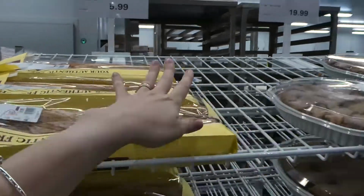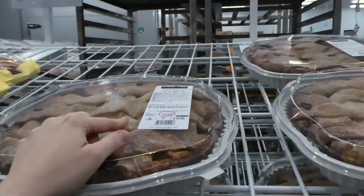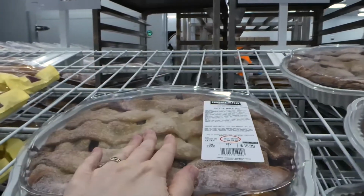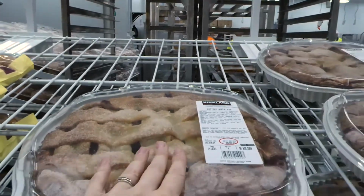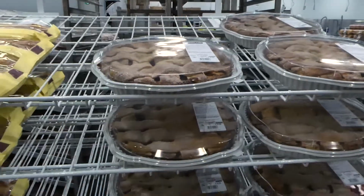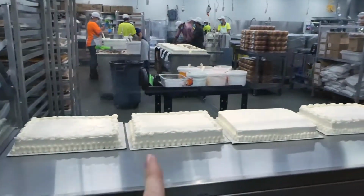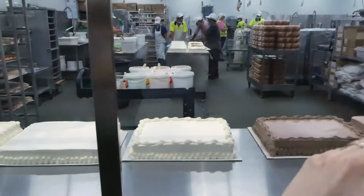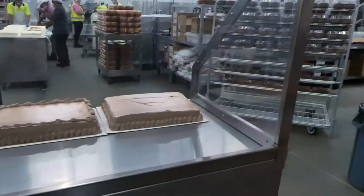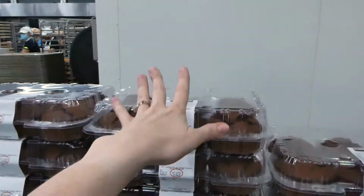And they're nice. And then the pies, especially at Christmas time, they always have more of a selection, like pumpkin, and you've got apple. Right now they just have the apple on for $20. It's 2 kilos. We think this thing is huge. You can throw it in the oven, crisp it up. It's really nice. You can see this is the bakery here. They've got all the cakes set out, getting ready. Muffins. We used to get these in the office all the time, just like the bagels.